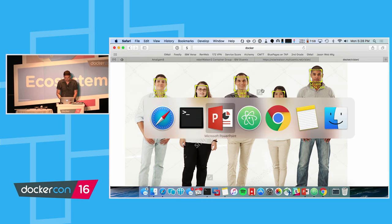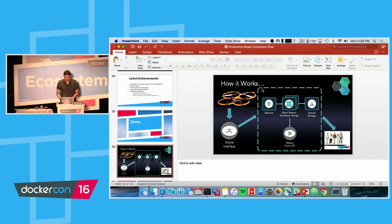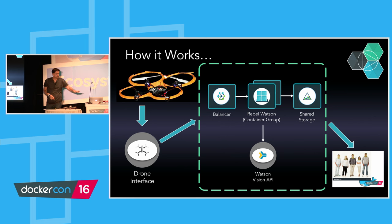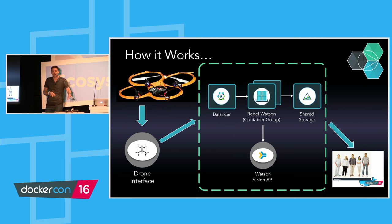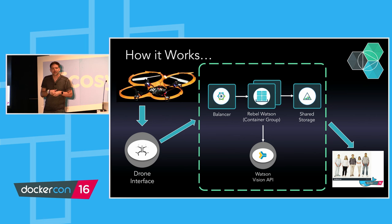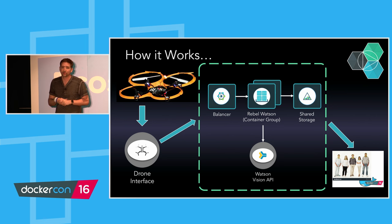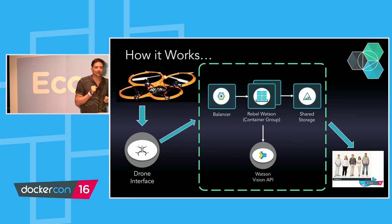So let's look really quick at how this was built. First, structurally, it looks like this. It's a pretty simple application, actually. I have the drone. There's a piece of code on my laptop that's interfacing with the drone, automatically uploading images every time I take a picture, and sends that up to a container group running on IBM Container. So there's a load balancer in front. There's a cluster of Docker images running, this Rebel Watson container group. That container's doing two simple things.